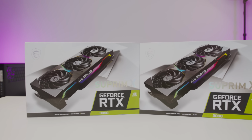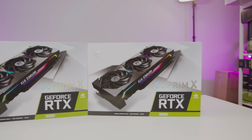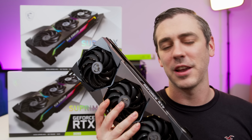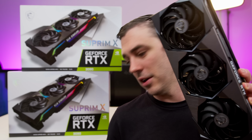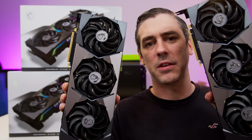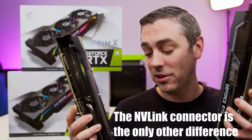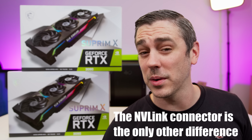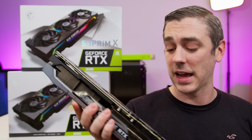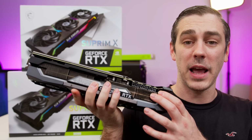Now, whether you're looking at the 3080 or the 3090 Suprim X, the only real way of telling the difference between the two is looking at the sticker on the back of it. So this is the 3080 Suprim X, and this is the 3090 Suprim X. Can you see the difference? No. They look absolutely identical. And talking about the looks, I've got to admit, they look absolutely amazing. I mean, it's a beast, I'll give it that. It's very, very big. It's got 3 8-pin connectors on there, no proprietary connectors here.